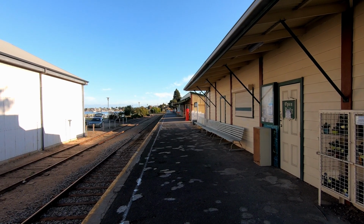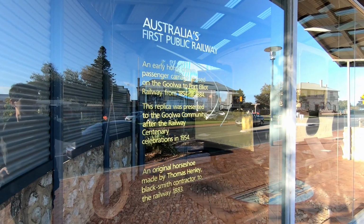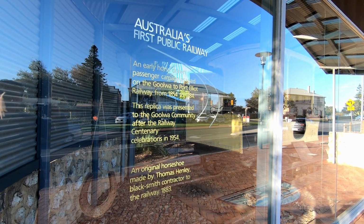Anyway, we're here in Goolwa. Just behind me is the Goolwa station. Now, I've learned a couple of things while I've been here reading the signs and information boards. This was Australia's first public railway, as well as the first iron track railway, which is pretty cool. I didn't know either of those things.